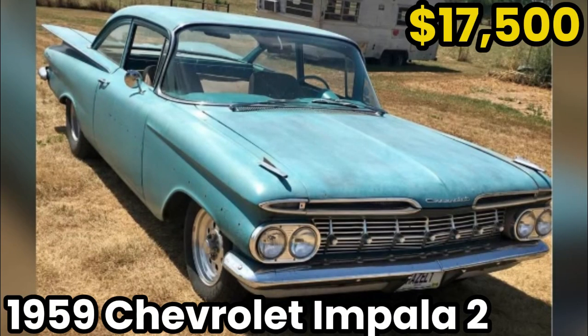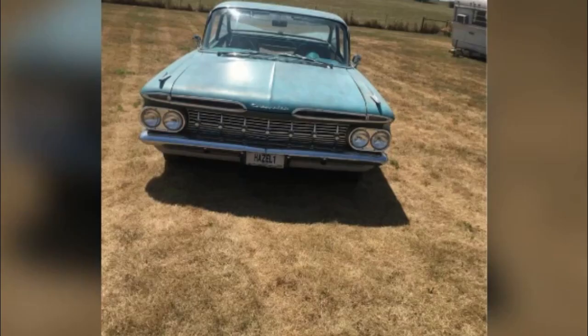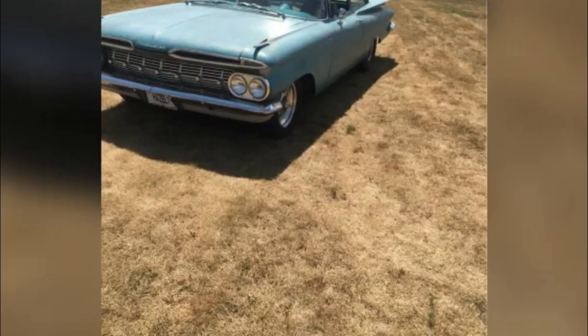Number 10. The 1959 Chevrolet Impala II, priced at $17,500, located in Wheaton, Missouri. Up for sale is a spectacularly built 1959 Chevrolet Biscayne Pro Street, a true American muscle car with modern performance upgrades while maintaining the classic vintage styling that makes the '59 Impala so iconic. This car has only 5,000 miles on its build, giving it plenty of life left for cruising, car shows, or weekend drives.